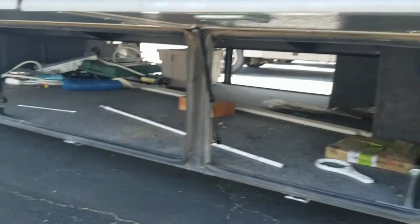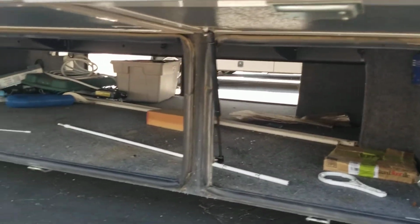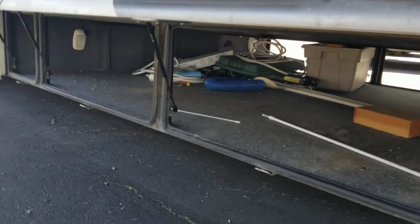22.5 tires. Here's all your pass-through compartments. Like I said, sorry about the mess. Still got to get all the previous owner's stuff out of here, but an incredible amount of storage space. It's actually quite fantastic.